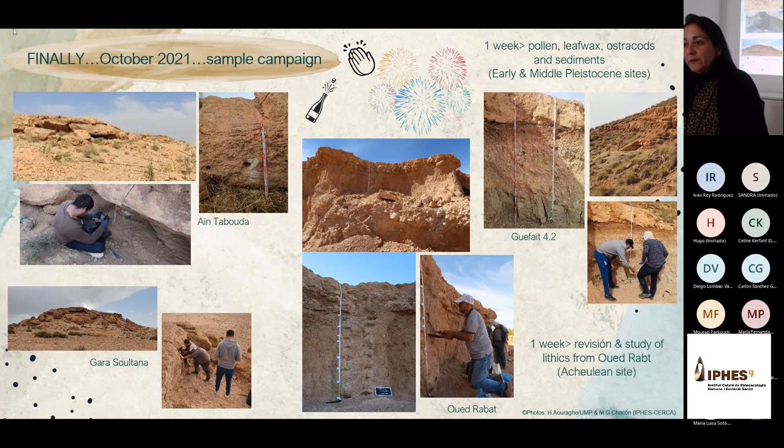That was focalized on all the sampling for pollen, leaf waxes, ostracods, and sediment for the PhD of Ivan, but also for the rest of the study that we are developing. And we also spent some days at the university to revise and study or take the last data that we needed of some of the pieces of wet rabbit, for the moment the only Chilean site that we have in stratigraphy, for the paper that we are preparing, and we hope that it will be finished very, very early.